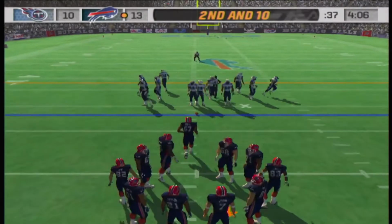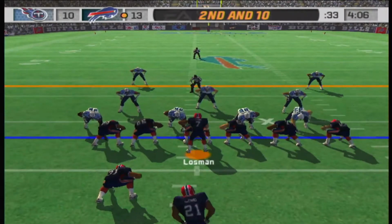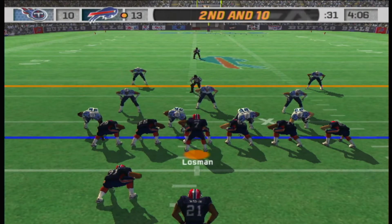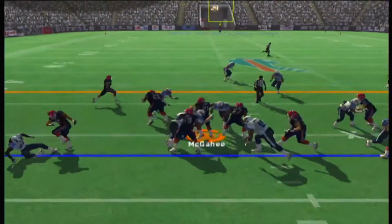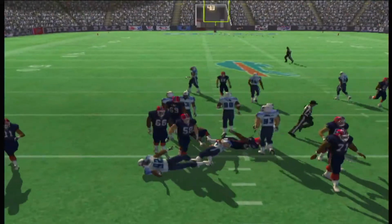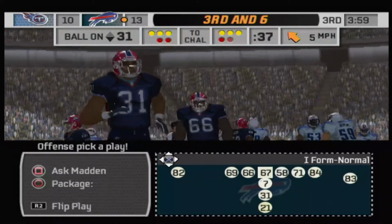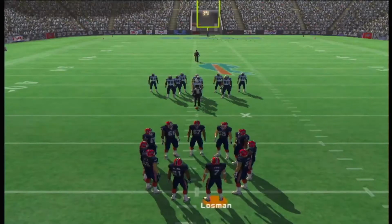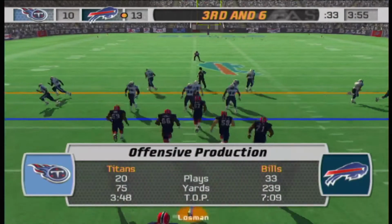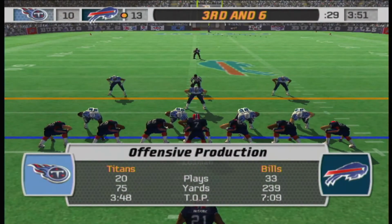Second and 10, ball on the 28-yard line. The Titans with a four-man front. Receives the handoff. Sermon is there on the stop at the 31. The best backs in the league average 4 to 5 yards a carry. But there are a lot of things that go into a successful running game. You've got to have good play calling, good blocking up front, and a back that can take advantage when he sees the opening. 4 yard gain on the play.